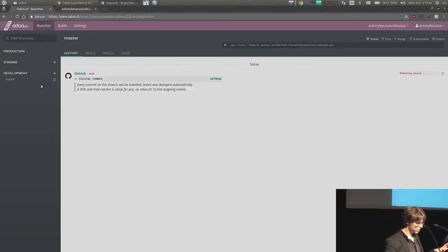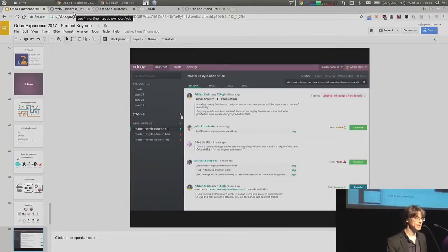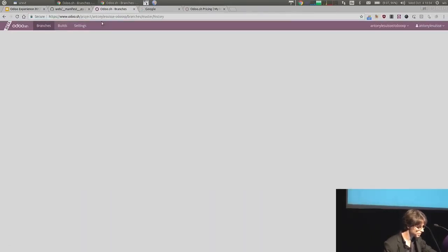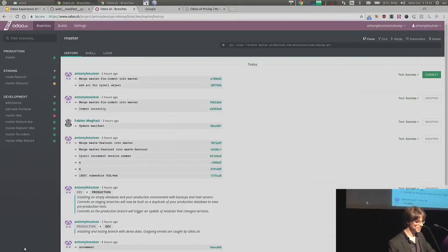And you can see here on the screen that you have different sections: the production, staging, and development sections. But what I will do now is switch to a project that has more data, because it's easier for me to show you all the features. Otherwise, I would have to create many commits to show you every feature. So I will switch to this project that I did yesterday.